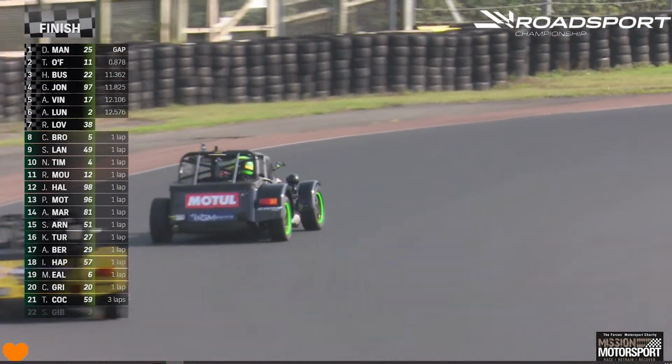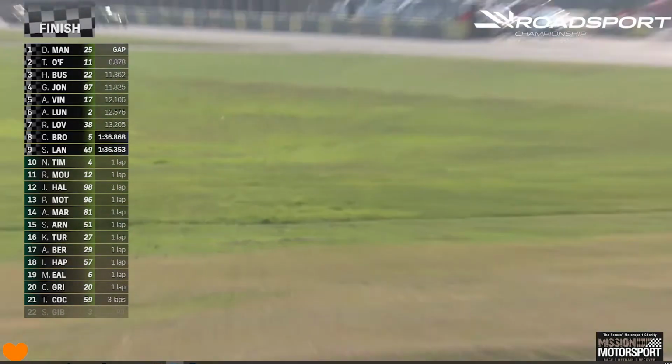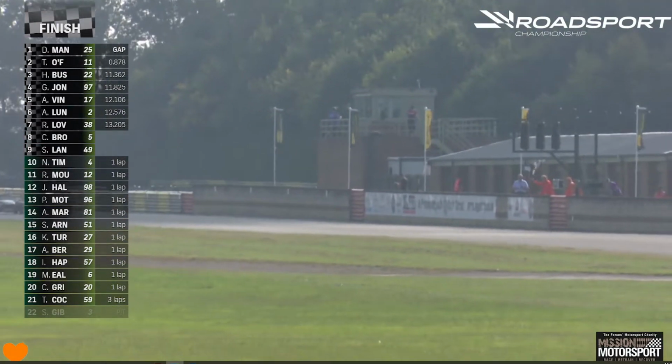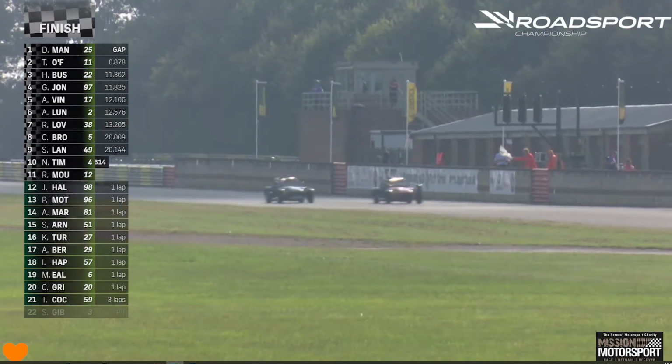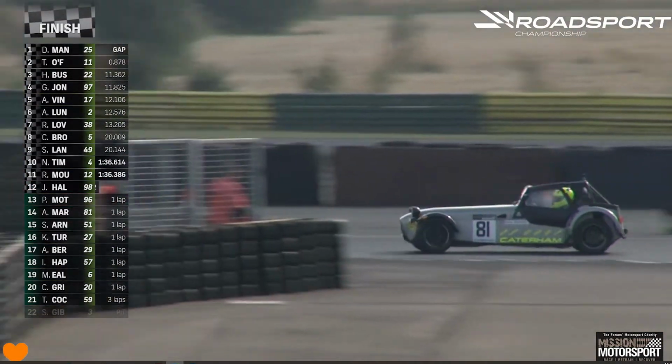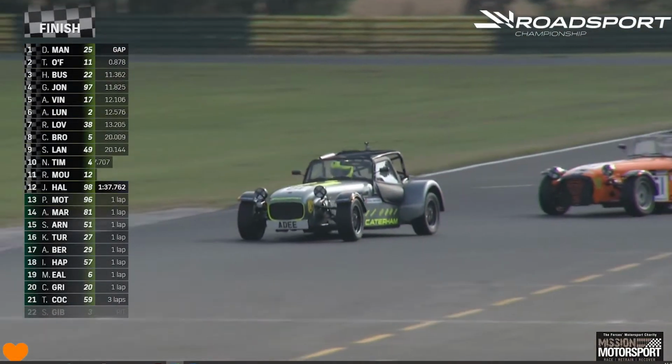Fourth for Gwyn Jones, fifth for Alex Vincent, then it's Andy London sixth, Ryan Lovett seventh, and then Chris Broome, Steve Lancaster and Nick Timpson rounding out the top 10. Nick Timpson will be happy with that. From towards the back of the grid, I think he was 20th on the grid, he finishes up in 10th position. He passed half the field to get there.